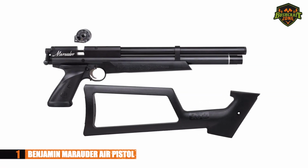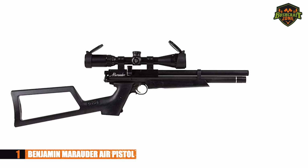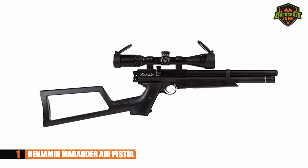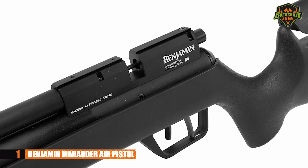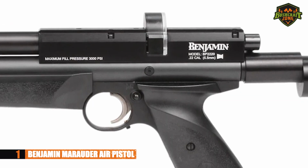Lastly, we'll be taking a look at the Benjamin Marauder pistol. Looking at this one in particular, you'll be quite impressed with its abilities. This uses 3,000 psi compressed air, which will allow your shots to travel up to 700 feet per second. That's almost twice the speed compared to some of the other pistols we've included on the list.